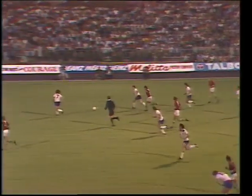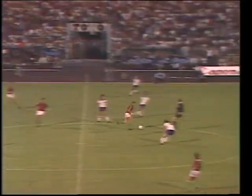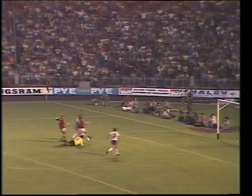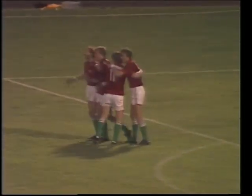Now Koppel. Here's Keegan. And if only he could have found Mariner, and he wasn't far from doing it, Mariner would have been in the clear. As it is, there's trouble. Torokcic. And Clements is out there. And it's a goal! It's Garaba, the defender, who's done it.